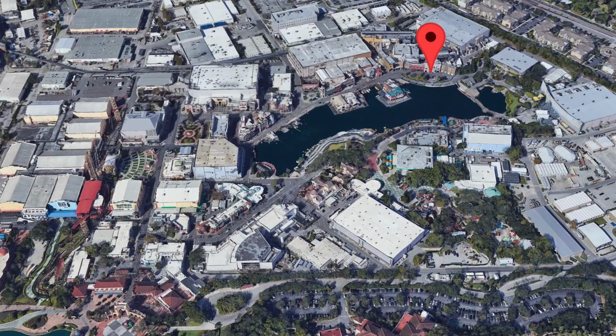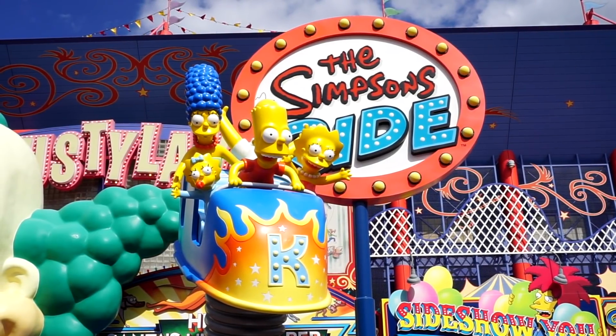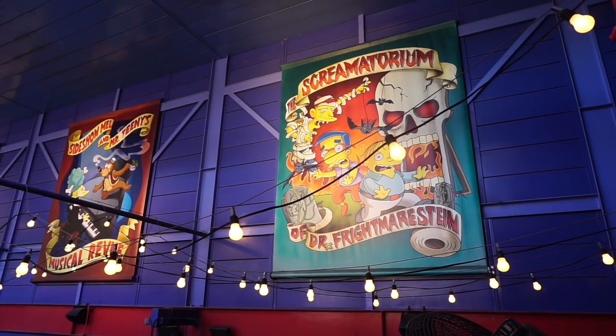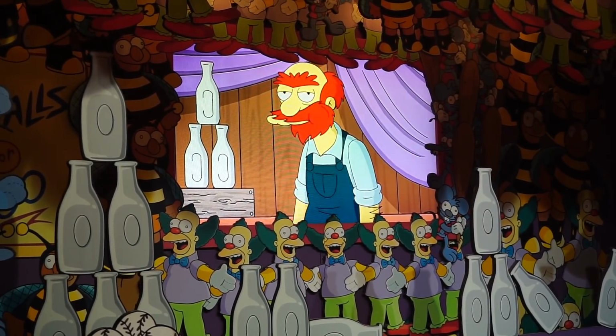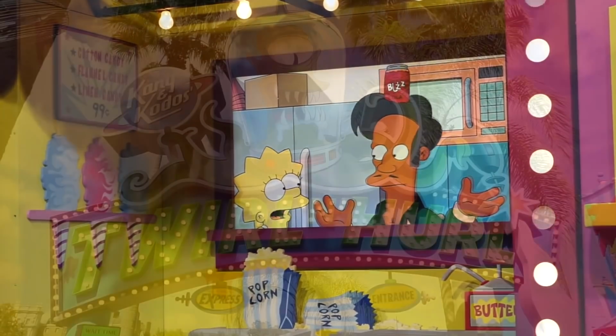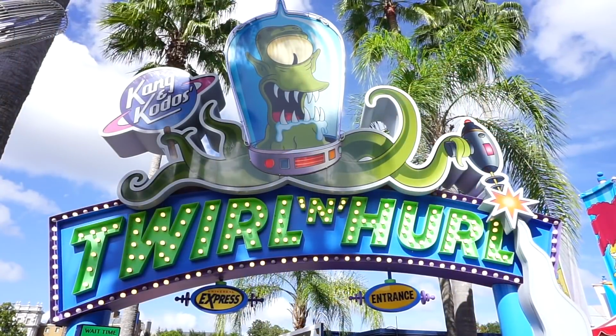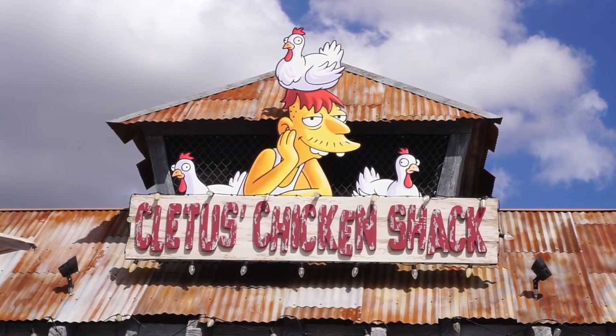Again, it's really nice and quiet if you're doing this during early admission. And then from here, I hit Springfield second, passing through Men in Black along the way. The Simpsons is similar to Skull Island at Islands of Adventure, where it sees an hour-plus wait time for the majority of the day, and I just don't think it's worth it. But the surrounding land is excellent, and I like to do an early lunch in Springfield before it gets too busy.